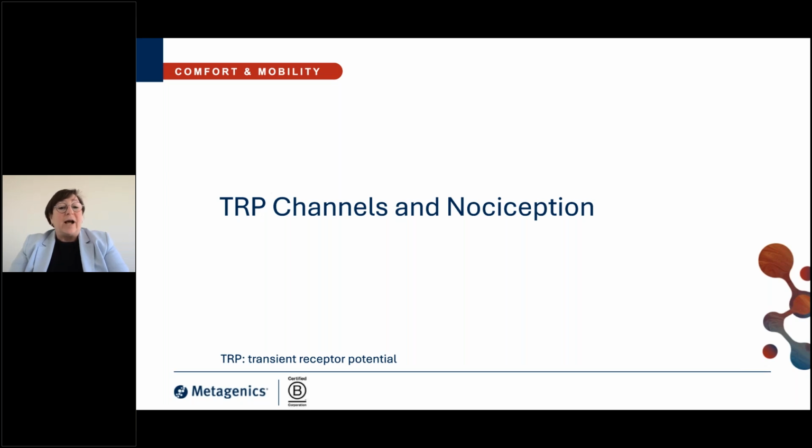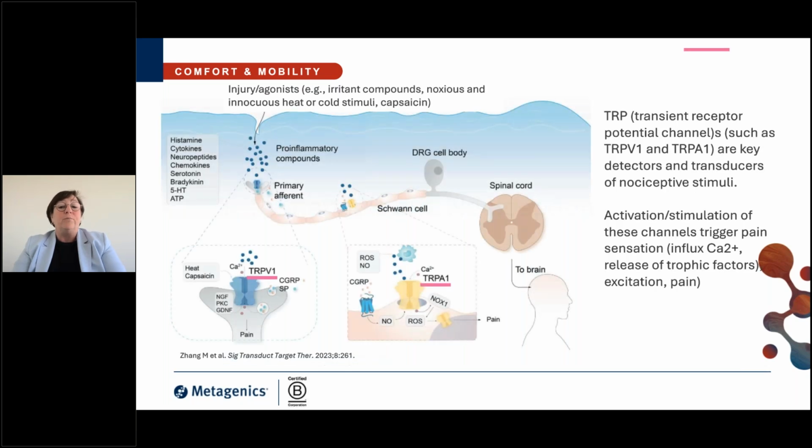Another mechanism of action is through the TRP channels and nociception. If you look at nerve fibers, for example, this is a nerve fiber that you can see in the middle here. There are specific receptors there. We call them the TRP, the transient receptor potential channels. For example, TRPV1, as you can see here, and TRPA1. These are really key detectors, and they are transducers of those nociceptive stimuli.